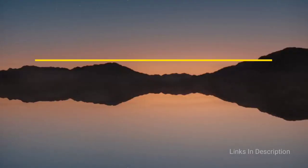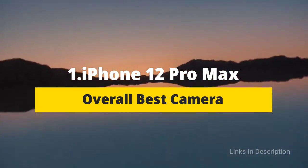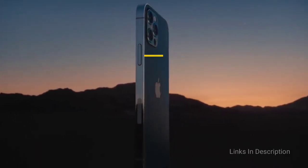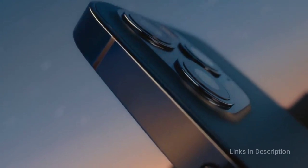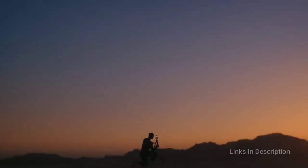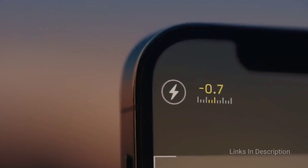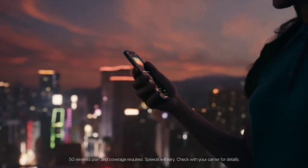iPhone 12 Pro Max, the best camera smartphone overall. The iPhone 12 Pro Max is the best camera phone you can buy, which is saying something given how strong the competition is. The 12 Pro Max stands out compared to the iPhone 12 models with its main wide camera. The larger sensor lets in more light. It also includes a sensor-shift image stabilization system that results in super steady video shot in Dolby Vision HDR.